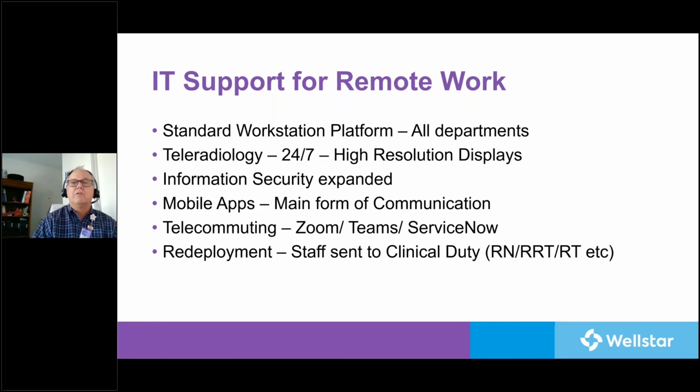Laptops were fine, but we didn't always have them. So what we did was we sometimes sent the staff home with what they had at the hospital or at their workstation. With teleradiology, the radiologists didn't go to the hospitals if they didn't have to, so we sent them home with high resolution displays, and I'll give you some statistics on that later. How am I doing? Okay.